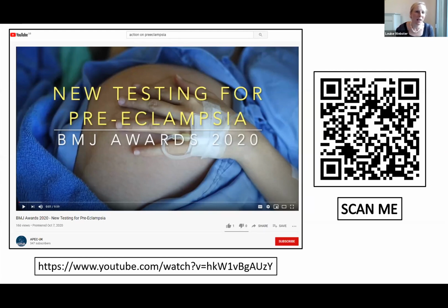My name's Louise Webster. I'm a clinical lecturer at King's College London and the co-chief investigator of the Parrot-2 trial, which is investigating repeat placental growth factor testing. The reason we've got the slide up at the moment is that, for anyone who's interested to read more, you can scan this QR code and go to our YouTube video, which tells you more about the journey that this testing has been through from our research group.